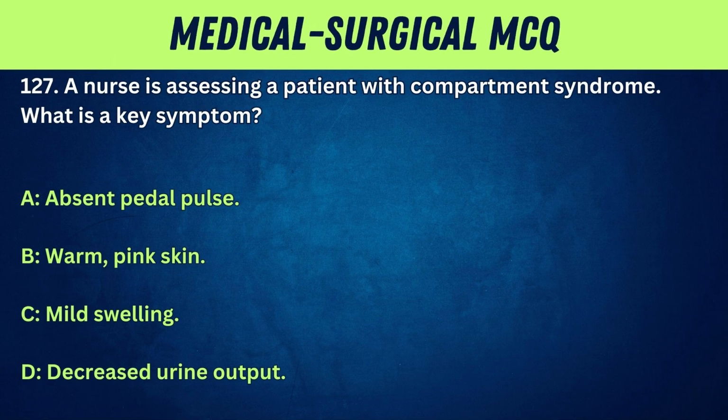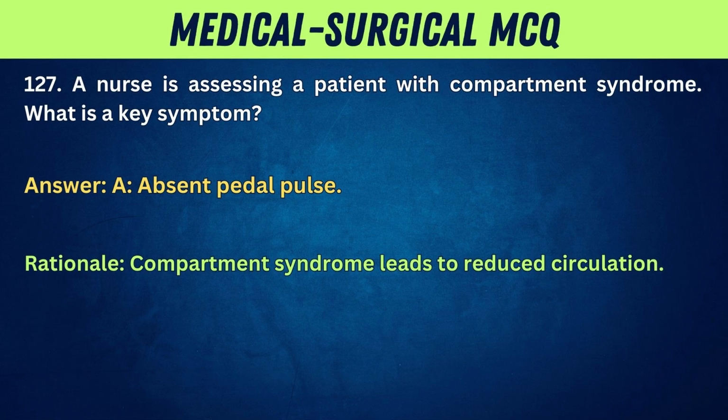127. A nurse is assessing a patient with compartment syndrome. What is a key symptom? A. Absent pedal pulse. B. Warm, pink skin. C. Mild swelling. D. Decreased urine output. Answer. A. Absent pedal pulse. Rationale. Compartment syndrome leads to reduced circulation.